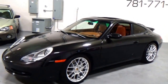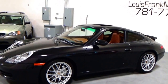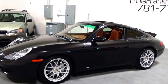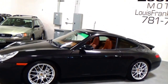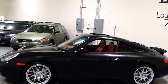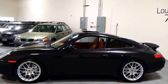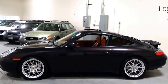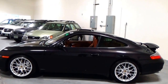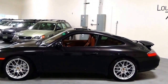911 built for the world. 225 imported to the United States. As I said before, all the same color. This has a set of Victor Innsbruck wheels. The wheels are brand new, less than 500 miles on the wheels. Beautiful silver calipers behind there. Brand new set of Michelin Pilot Sport tires.